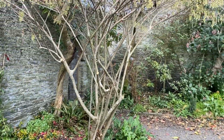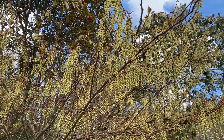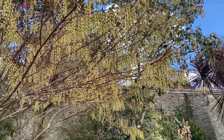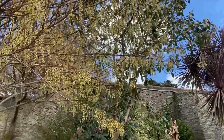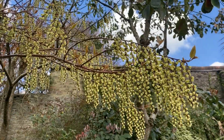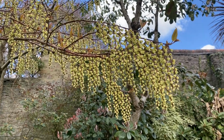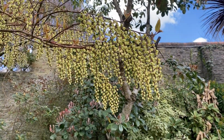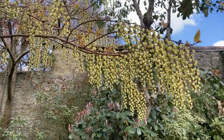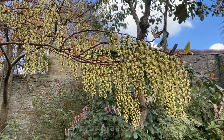And above the bloodroot are the amazing tassels of the Stachyurus Magpie. They really are very dramatic this time of year. Remarkably, not to everybody's taste, but never mind. And then in this particular form, we have lovely, clean, variegated foliage for the rest of the year.